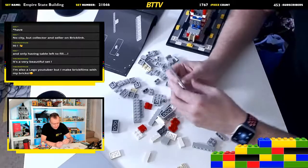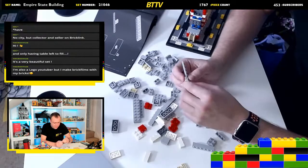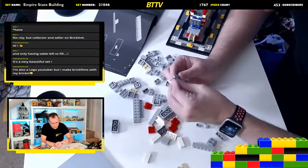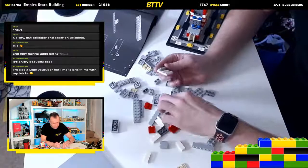Usually I'm one of these builders that likes to build the things at the same time. So I'll do all of the first step, however many times I need to do it, then all the next step, rather than doing it all the way through once, then going back all the way and doing it again.